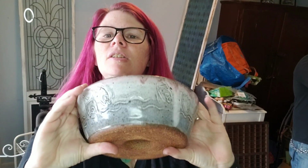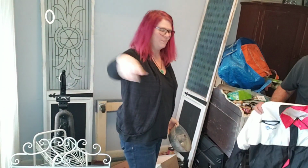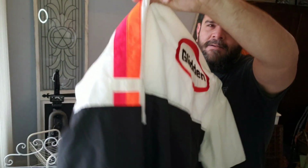This is a stoneware bundt cake item. These are kind of popular. Again, these are not furniture items, of course. Jason is here. He's going to make an appearance. He can step in and show. He got this at an estate sale. Little racing jacket. It's got nice colors.